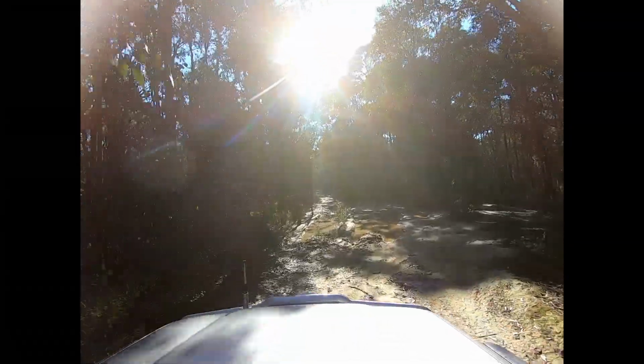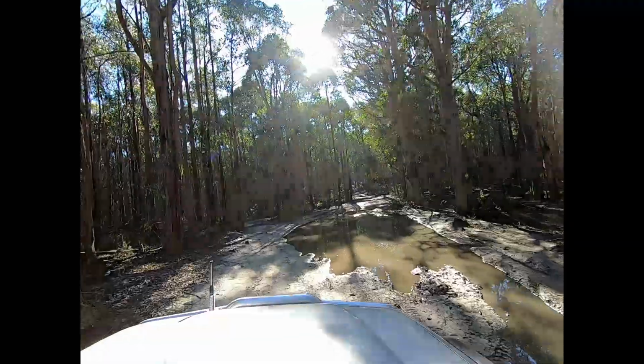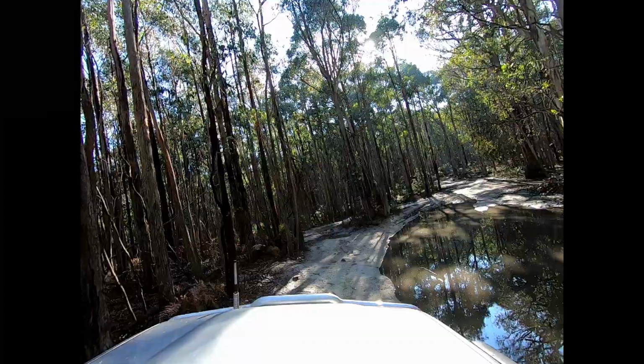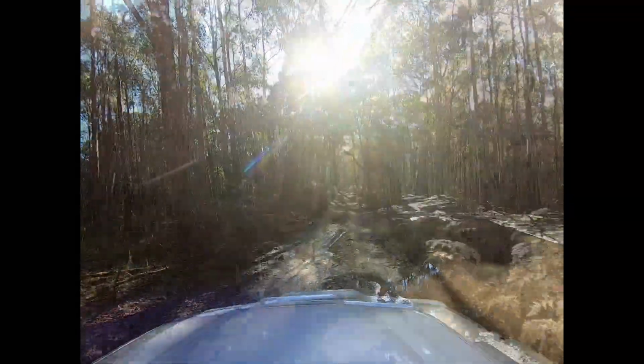Regardless of all the holes, this is actually a really fun little track to drive. Forest is awesome, as it is through the Lerderderg and Wombat. This hole I just about drove through around the edge and I thought, oops, went and tested it, it's a bit deep, so we went another way.